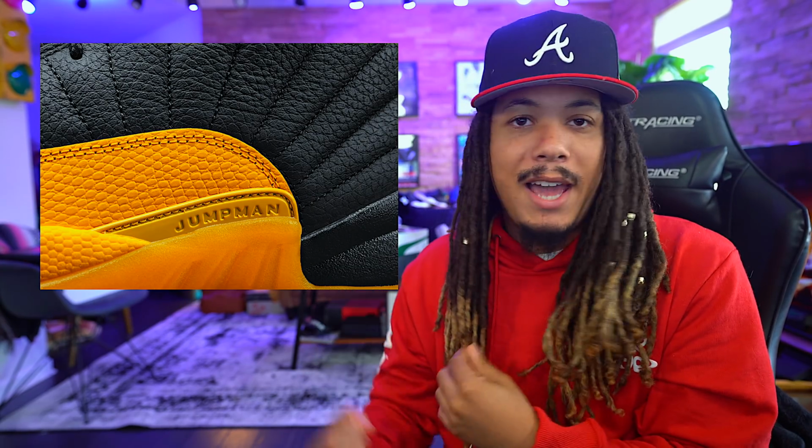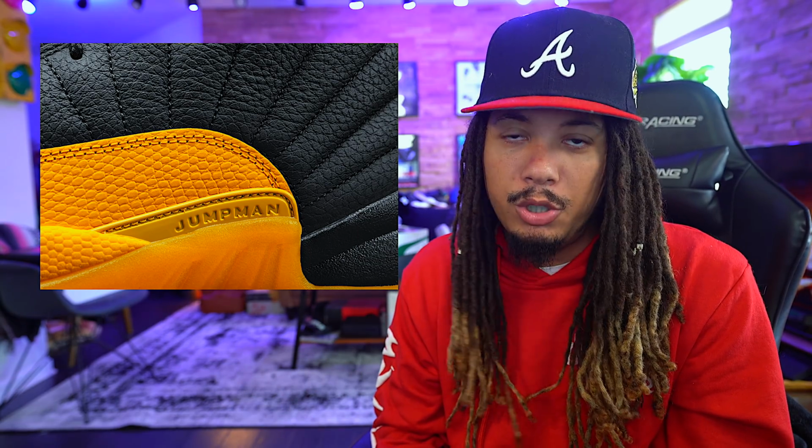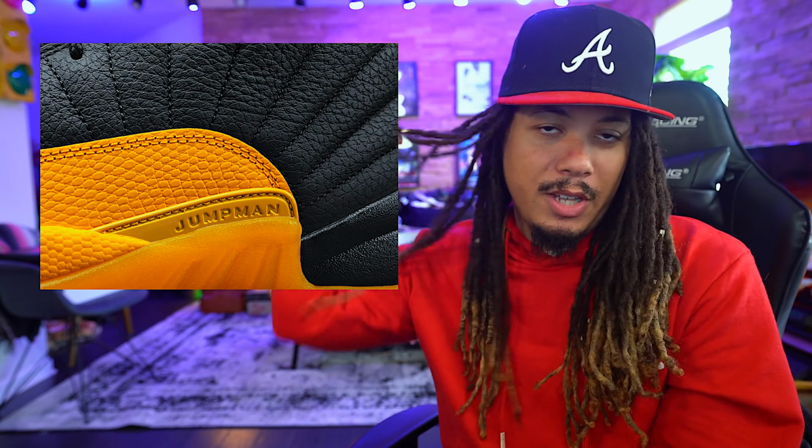Black and yellow, black and yellow. I think these are pretty dope. They still have that same effect. Once again, we talked about it before with the colorways. The black and red Flu Game 12s, right? We got a black and blue version of that shoe. Now we have a black and yellow version of that shoe.